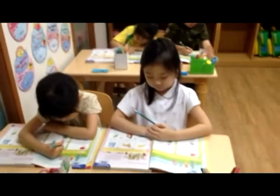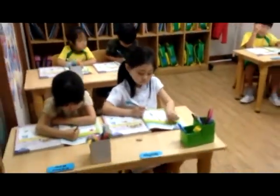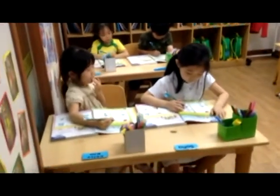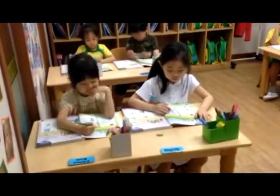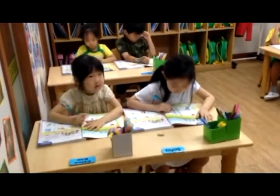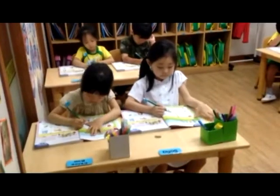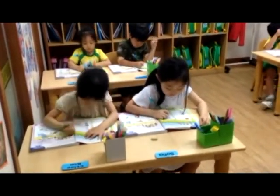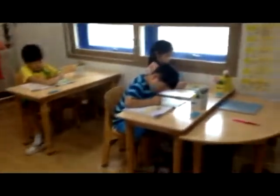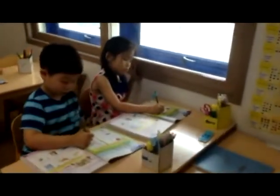Number four. Sophia, what is the first picture? Ruler. And the second picture is? Mask. Which picture starts with the letter R? Ruler or mask? Ruler. Very good, Sophia. Ruler. Write the big R and the small R.